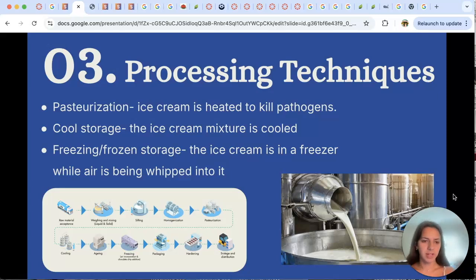For processing techniques, I'm going to just talk about the three that we covered in class a lot, which would be pasteurization, which is when the ice cream is heated to kill pathogens, and then cool storage, which is when the ice cream mixture is then cooled, which helps it gain its texture and helps the fat crystallize. And then it goes through freezing storage, which is when the ice cream is put in the freezer and then air is being whipped into it so that the ice cream comes out to the perfect texture and consistency.